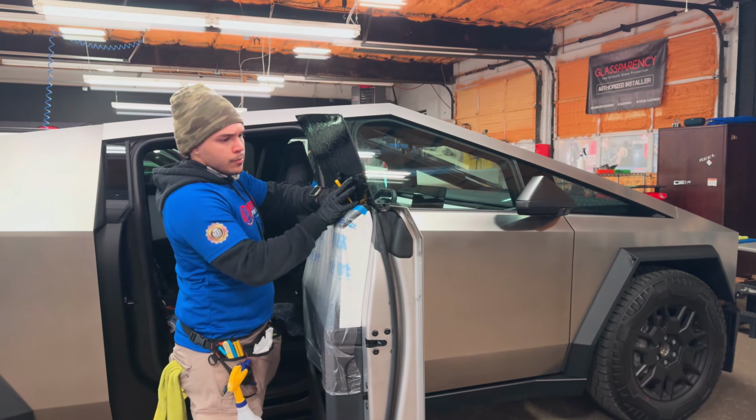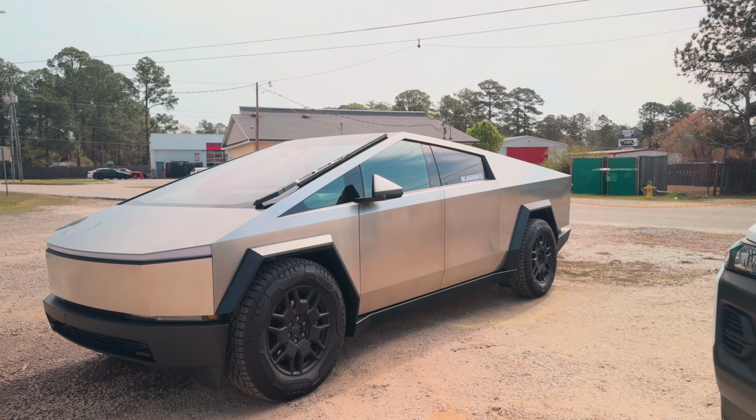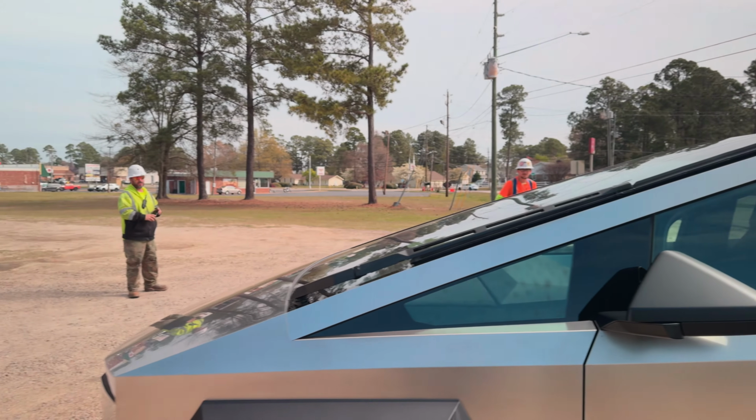We're at Omega Windows Tinting in Fayetteville, North Carolina, and we're gonna get some tint on the Tesla Cybertruck. So stay tuned to the video and I'll document the whole process and show you how they tint a Cybertruck. Got some people checking it out.